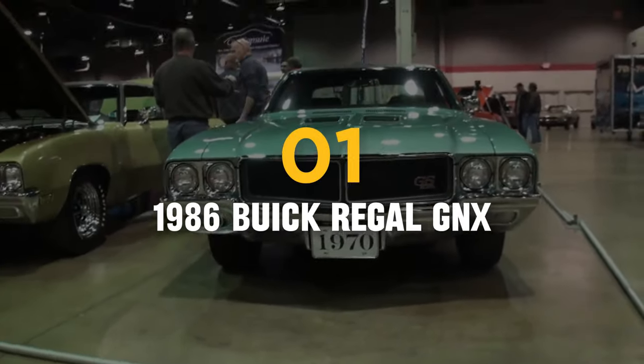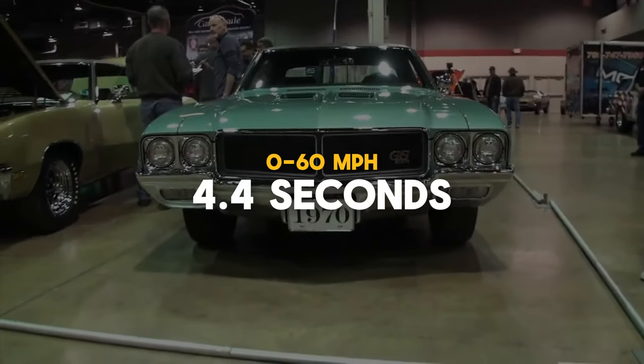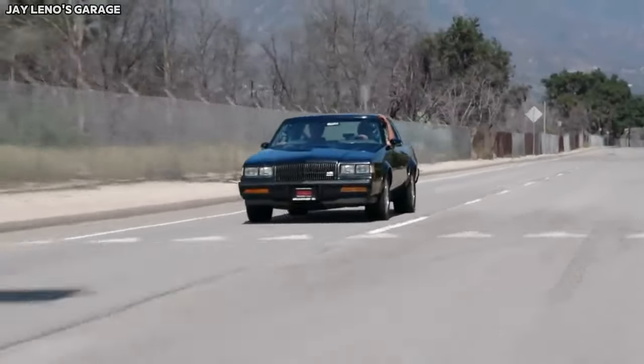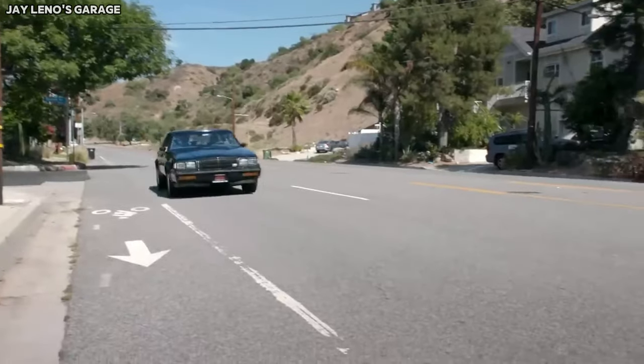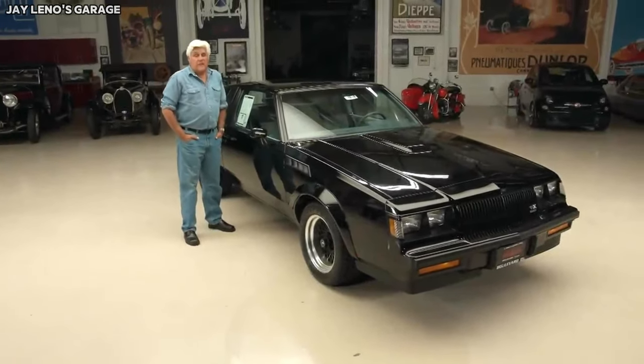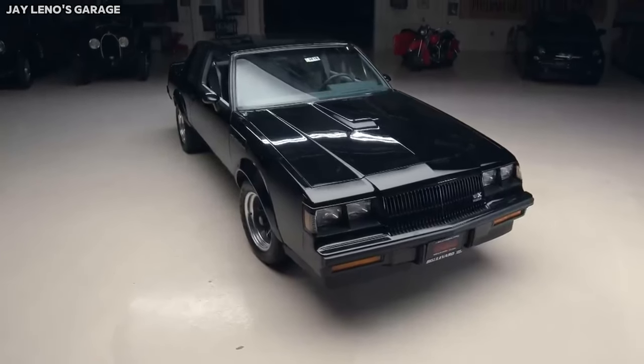Number 1. 1986 Buick Regal Grand National GNX. With a 0 to 60 time of 4.4 seconds. Sitting proudly at the top of our list is the striking 1986 Buick Regal Grand National GNX. Essentially, the final edition of the Buick Grand National, the GNX was a true powerhouse.